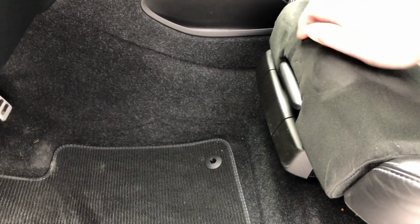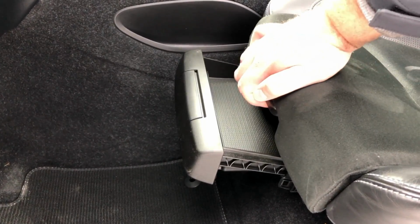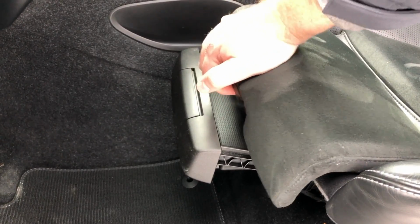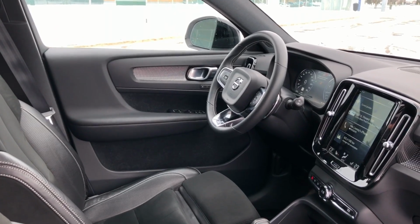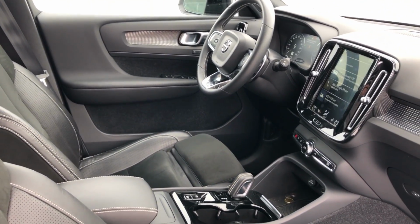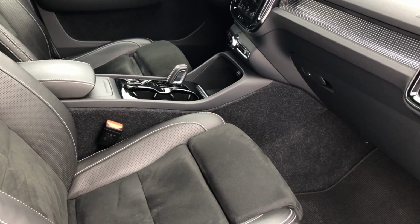It grips you into position, doesn't feel overly bolstered, which I'm not a huge fan of, but I really do like it. And the driver and passenger seats are powered. Driver's seat has memory, and you've got lumbar support too. So a lot of good stuff with these seats. I do like it. Now, if you talk to the Volvo enthusiasts online, they are a little disappointed with this, considering it is an R-Design car.